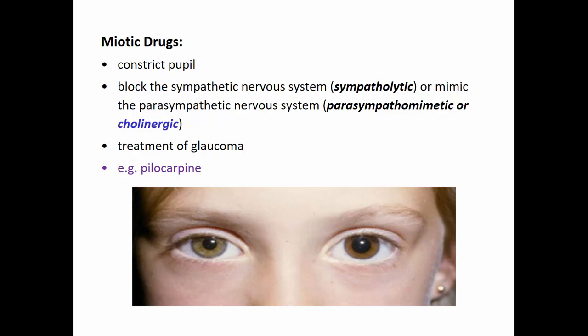is acetylcholine. There's another group of drugs that block the sympathetic nervous system, and so they block the effect on the radial muscles, and that will also cause the pupils to constrict. Most of these drugs that constrict the pupil are used for treatment of glaucoma, and we're going to talk about that in a second.